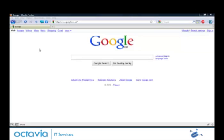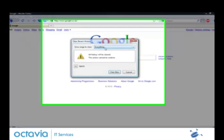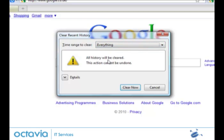You can find the option to delete it by heading to Tools and then Clear Recent History. You can clear all of your history or just the last day, 4 hours, 2 hours, or last hour. This is especially important to remember if you use a public computer or just accidentally click on a link that you'd rather no one know about.